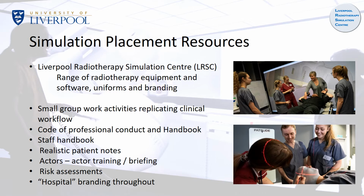A large part of our planning involved development of small group activities that would replicate the clinical workflow in a radiotherapy department. We developed a code of conduct for the simulation facility as we wanted students to treat it in the same way as a clinical department and observe professional conduct, wearing of uniforms and timekeeping, etc. We also developed a student handbook with a guide to the timetable of activities, with space for students to make their own notes and reflections. There was a staff version of this detailing relevant learning outcomes and facilitation information.